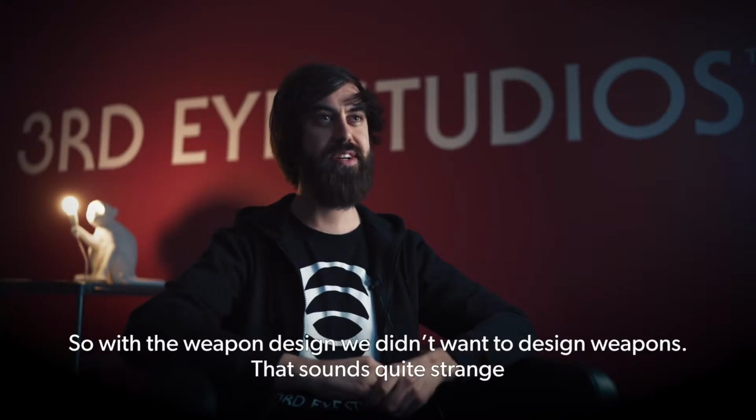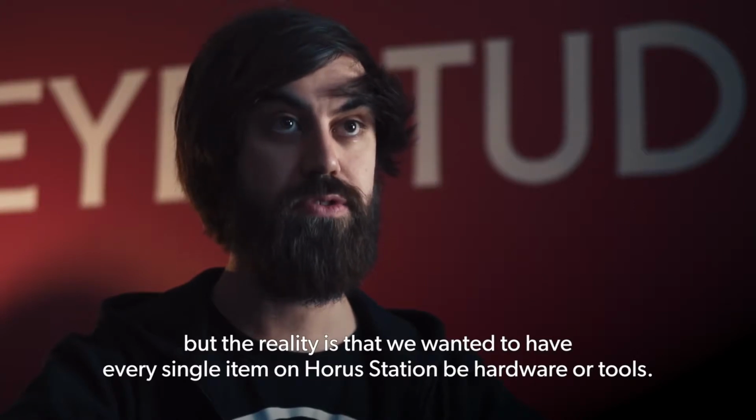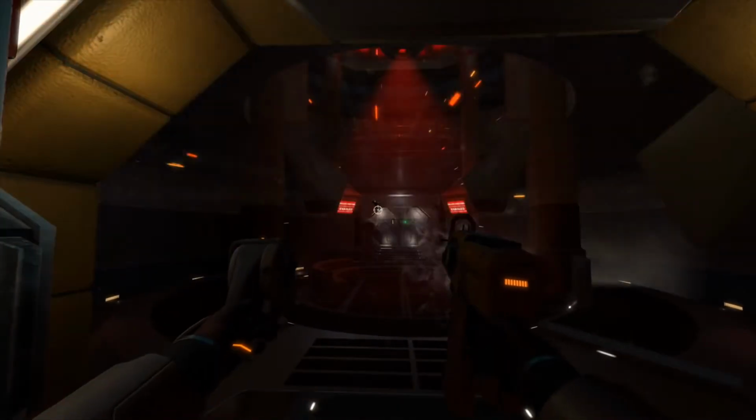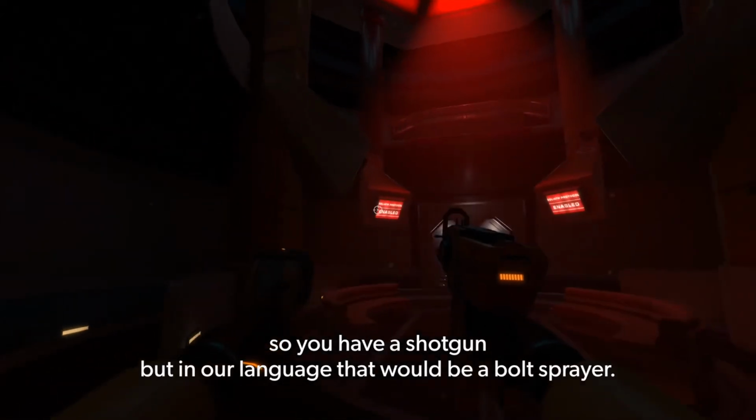So with the weapon design, we actually didn't want to design weapons. That sounds quite strange, but the reality is we wanted to have every single item on Horus Station be hardware or tools. So we kind of started from the basics of what makes a good action game. So you have a shotgun, but in our language, that would be the bolt sprayer. The pistol would be a bolt gun.